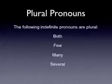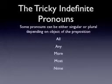And these are your plural pronouns: both, few, many, several. You see this list is a lot shorter. When you see one of these pronouns as the subject of a sentence, well, then you know that your verb has to be plural. Here's where it gets a little confusing, the tricky indefinite pronouns.